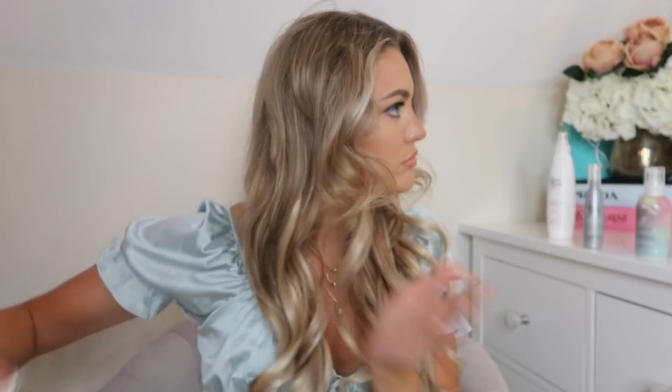What I'm going to do next is I'm going to spray my hair with some hairspray. So I do this before and after I brush the curls out. So just a really light mist. And I'm going to take this bristle brush that comes with the curl kit, and I'm literally just so gently going to start brushing them out until you get the softness that you want.